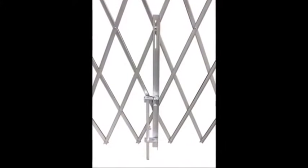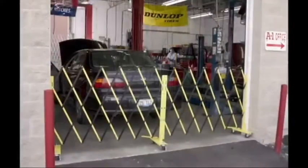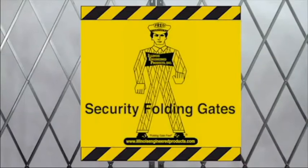Double gates feature a cane bolt that holds either the left gate or both gates in place in the extended position. For the largest selection of safety and security gate solutions for the material handling industry, choose Illinois Engineered Products.